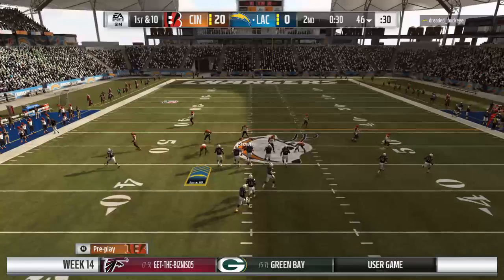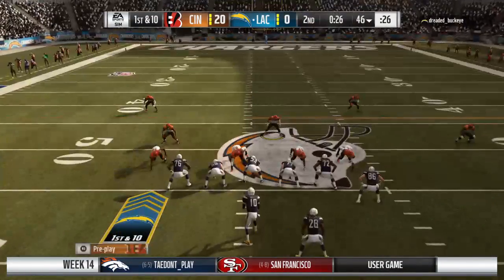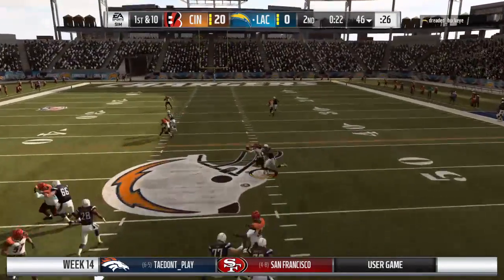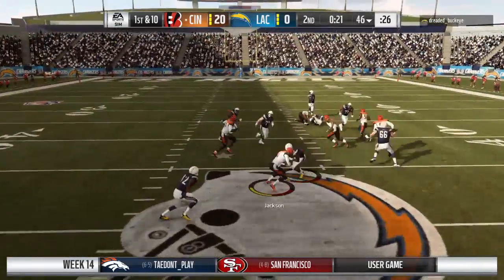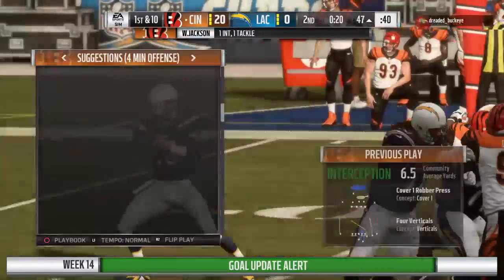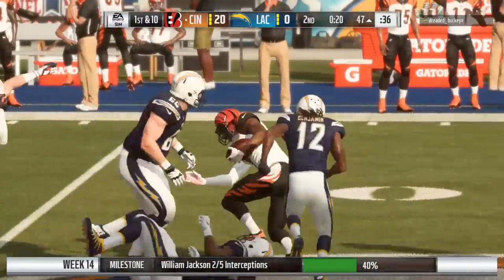Gone, gone! On 1st and 10, Knight looking for Benjamin, but it's intercepted. William Jackson with a pick, and his guys have got it back at the closing stages of the 1st half.